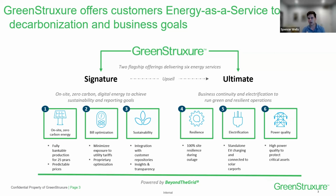And we've developed 2 offerings out of this. We have our base offer, which we call our signature offer, and that's really around the installation of solar PV panels on the customer facility, as well as the implementation of an energy storage system. That's what we call our on-site zero carbon energy delivery. Then our bill optimization, which is around the battery energy storage system managing the customer's peak demand. We also provide a sustainability service in which we help report all of the customer's scope 2 electrical emissions through our digital platform called Beyond the Grid. So that's really the core offering, and then we start to build and upsell from there.